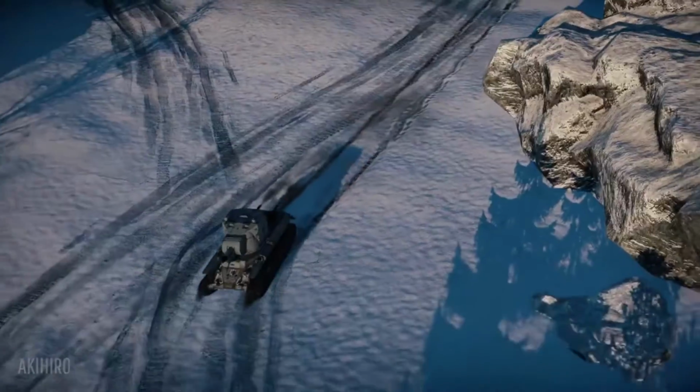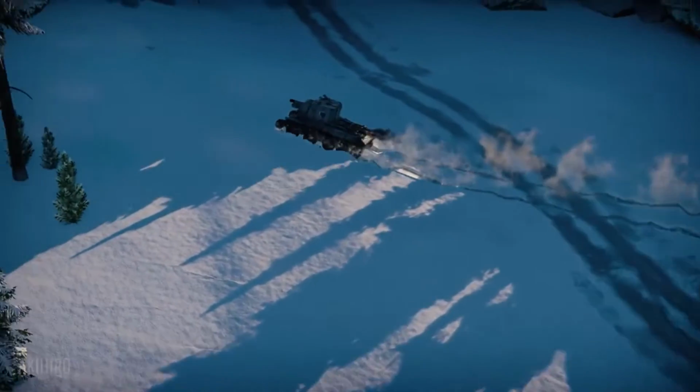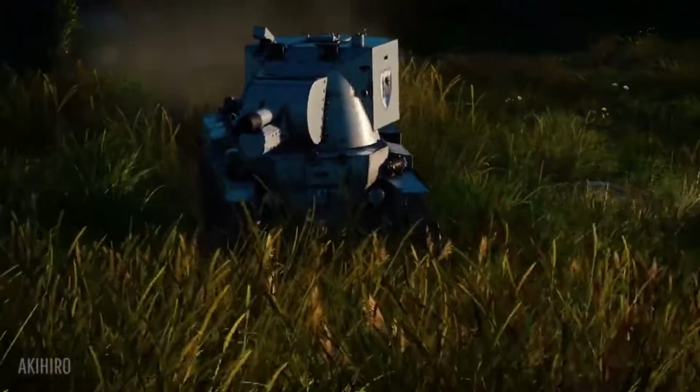The BT-42 tank, one of the most powerful tanks of the Second World War. Not only that, but one of the most well-known tanks in our modern day due to its unique place in pop culture, specifically in the anime series Großen Panzer. Today, we will dive into the BT-42's history in real combat as well as its use in Großen Panzer.